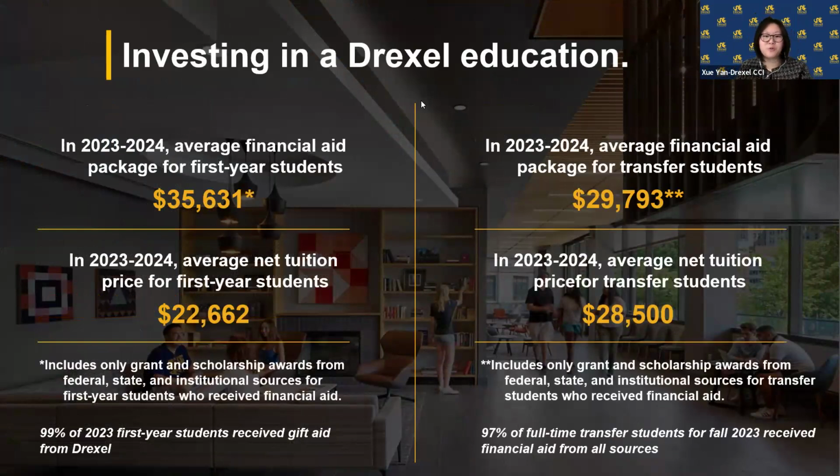The cost is very important. I think that a lot of students, we get questions every single year about how much it is. Do you have scholarships? Do you have financial aid? The answer is yes and yes. We do offer scholarships, and we do offer financial aid.